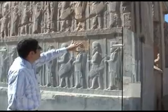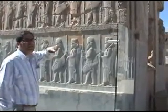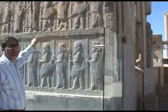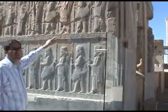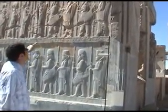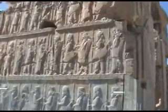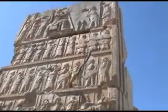And we see fringes. In the fringes we see a rosette flower, which is a symbol of long life and immortality of the Achaemenian Empire. And at the top you see the same reliefs in the museum.